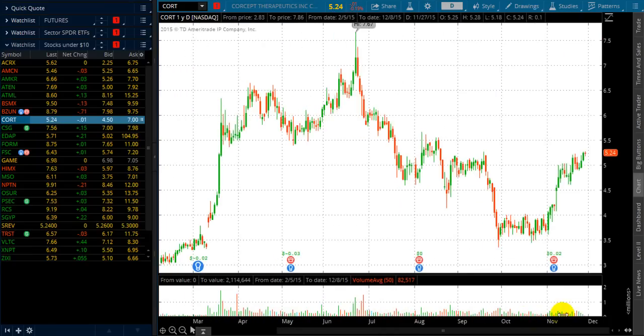CORT is also testing the resistance multiple times. Nice trend. That's your resistance. The possible targets are right around here, and then possibly right around here. It needs to clear this resistance, but it shouldn't have any difficulty based on the trend that I'm seeing. Again, nice uptrending, right?